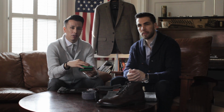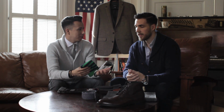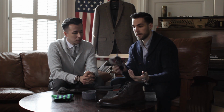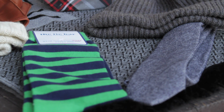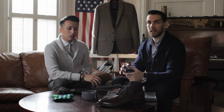Everything is pretty much muted when it comes to winter, but with your socks, you could really have fun. Like I'm saying with the scarf too, you can add a little pop of color there, or even your ties. Your ties don't really change so much, but the fabric of your ties usually does. You get wool ties or tweed, which we have back here as well. The fabrics of winter definitely are different.